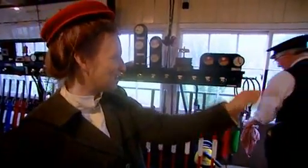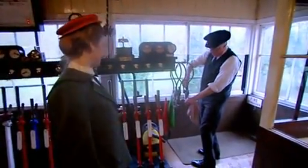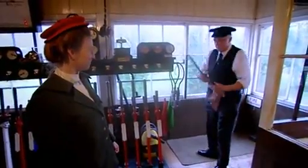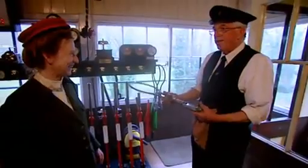That bit of line is empty. There is nothing to crash into. That's right. Yeah. That's a safety scheme. So that's what I give the driver. And he's not allowed to go anywhere unless he's physically holding that. That's right.